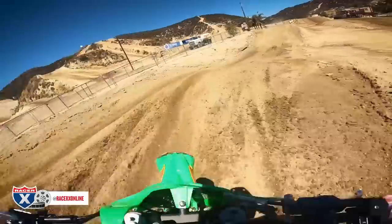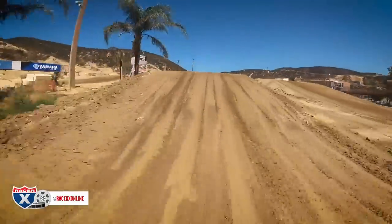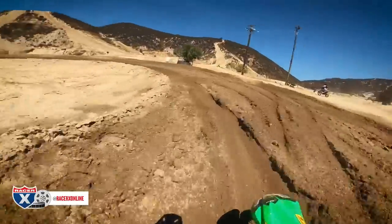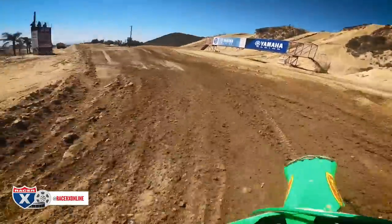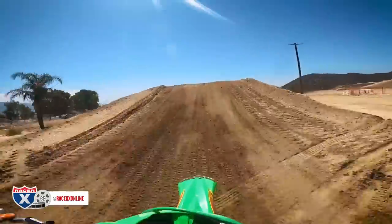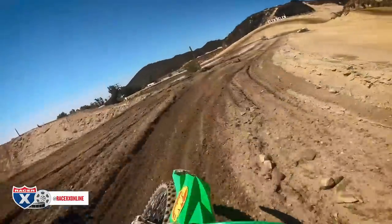But overall, strong engine. I'm not huge on Electron carbs. I don't know a lot about them, but every time I ride with one, the jetting seems crisp. I do feel like it was a little bit lean on top. I probably could get some more meat up on top if it was a little bit fatter up on top, but down low, it's really crisp and fun to ride.